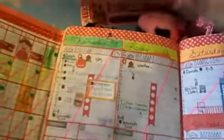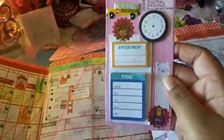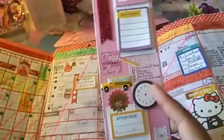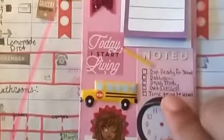I made great use out of my bookmark up here. I love this thing so much. Remember, don't forget, appointments and events. So awesome, so cute. Love this. And these are sticky notes too, by the way. These clocks, I love these. They're so cute, so sweet. And they're great for when you have a very important appointment time. So like I said, I did not keep up with any of that.